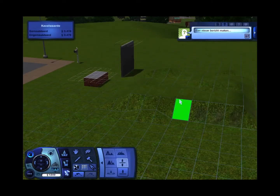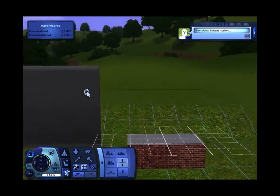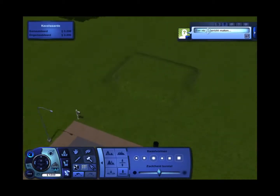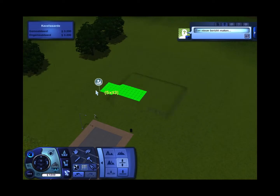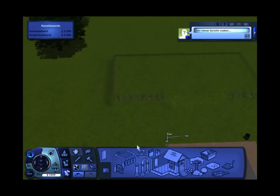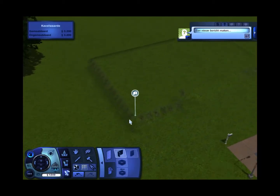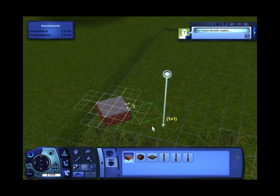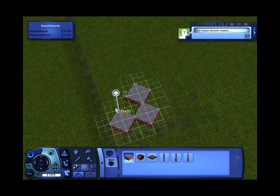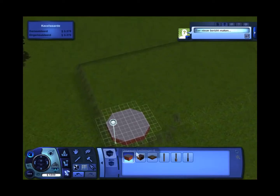This house I'm gonna build on a slight hill. That is at least the idea. So I start with adjusting the floor level a little bit. And then I think we're gonna start with some walls, maybe. I don't know, we're gonna see how we get on with this.